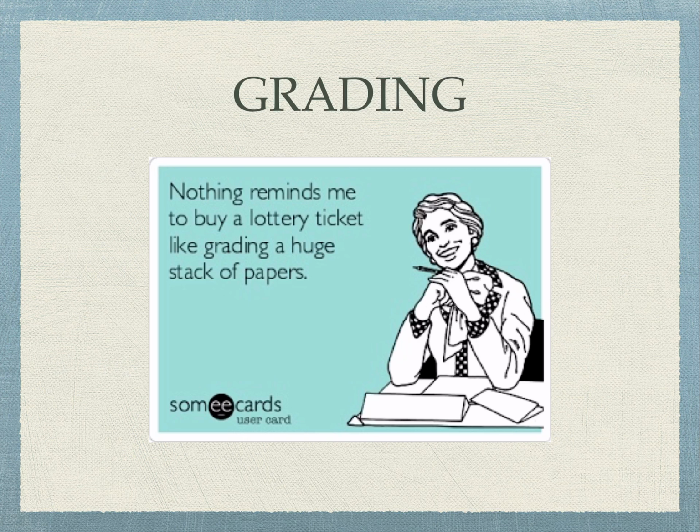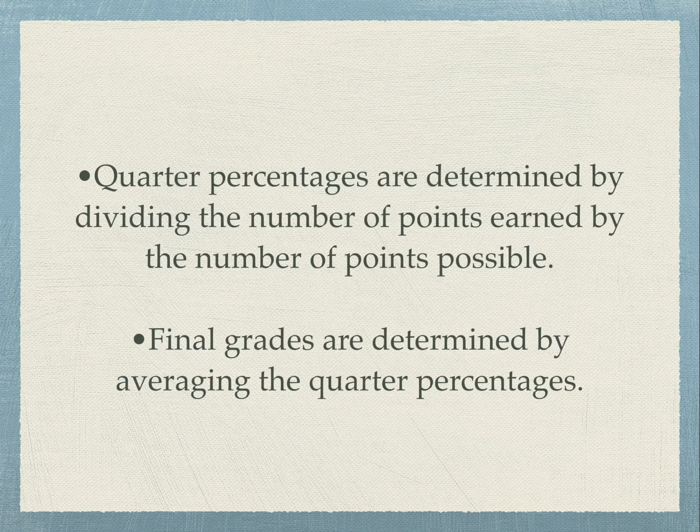My personal goal is to evaluate work within a day, except for some writing assignments and unit tests. And grades should seamlessly transfer from Schoology to PowerSchool. However, if you or your son or daughter notice any errors or missing work, please don't hesitate to contact me. Quarter grades are determined by dividing the number of points earned by the number of points possible, and the final course grade is determined by averaging the percentages of each quarter. Rounding up is done at my discretion and is based on exceptional work ethic and attitude.